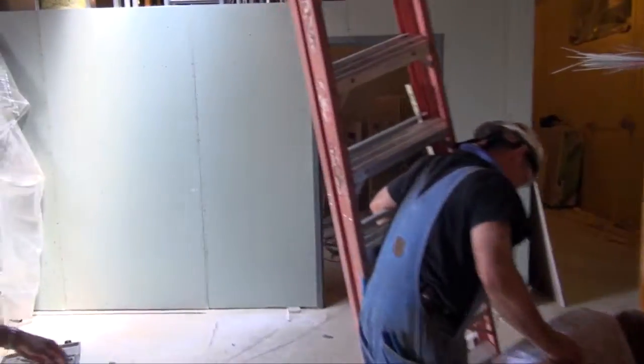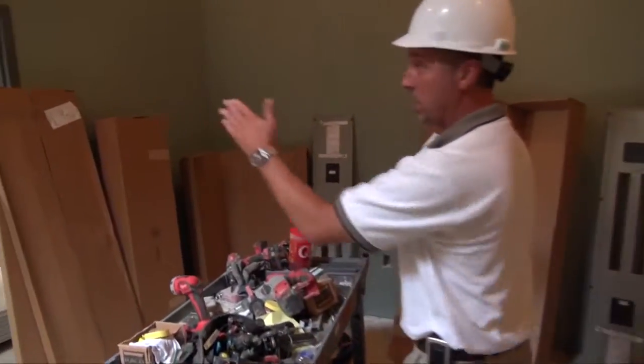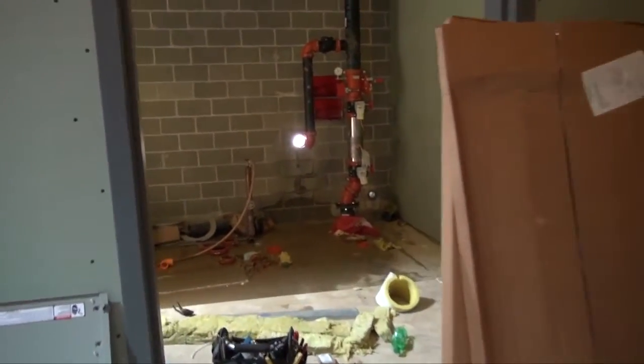We're now entering the mechanical room. This will be the main electrical room. Also in the back you'll have your sprinkler room. You see a transformer here. That's where our incoming water and sprinkler will take place. Main electrical.